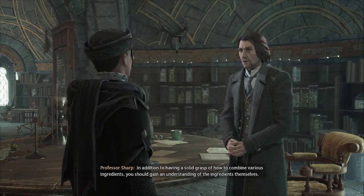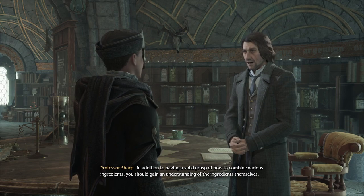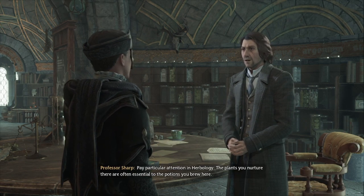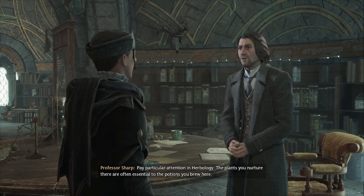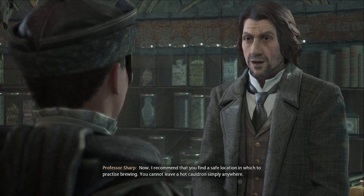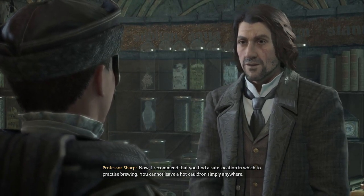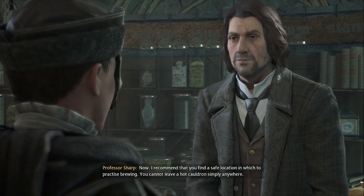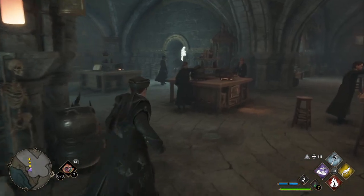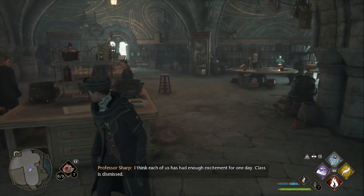Sure, I am. In addition to having a solid grasp of how to combine various ingredients, you should gain an understanding of the ingredients themselves. Pay particular attention in herbology. The plants you nurture there are often essential to the potions you brew here. Now, I recommend that you find a safe location in which to practice brewing. You cannot leave a hot cauldron simply anywhere. That'll be all. Thank you. I think each of us has had enough excitement for one day. Class is dismissed.